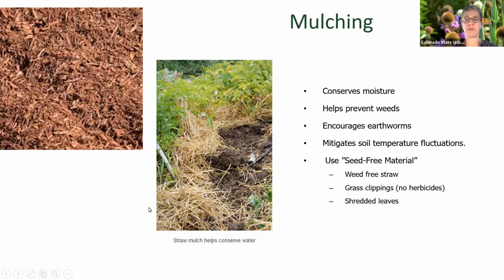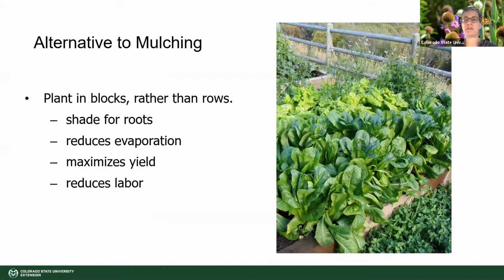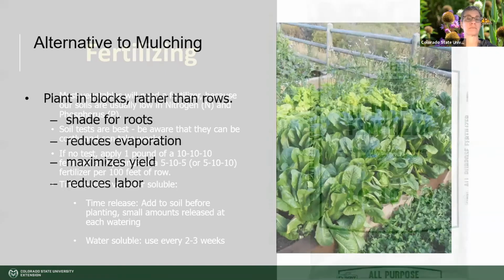Another option would be to plant your plants very closely together. Plant them in blocks rather than rows, where each plant has a lot of soil space around it, because then the plants themselves help. They act like a living mulch, and they can provide shade for the roots, which can reduce evaporation. It can maximize your yield, because you're putting a lot more plants in a smaller area, and it can reduce your labor overall. So that is a good way to reduce your water use.